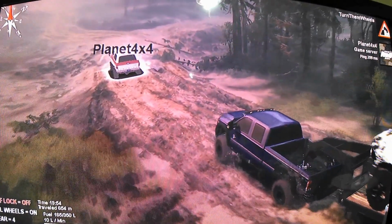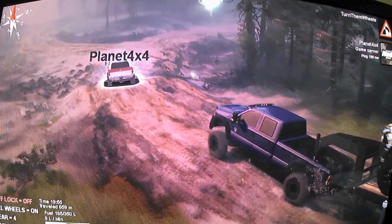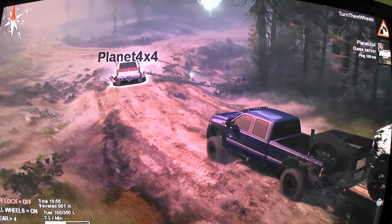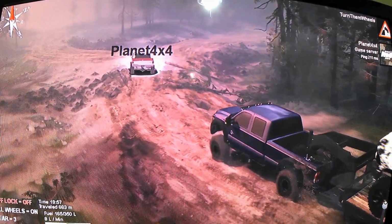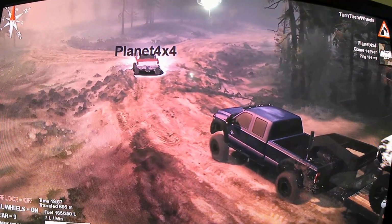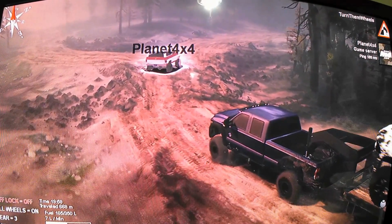Tires are swinging. Maybe we should get a little Blazer. They look pretty aggressive and they're pretty rugged. You can see the way he's driving that thing, it looks like it'll hold up to some abuse. I'm gonna have to make a video on that one.